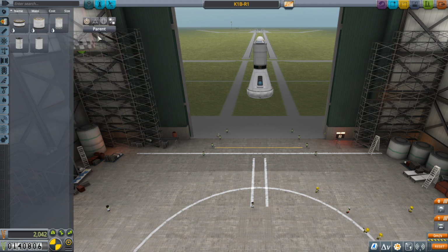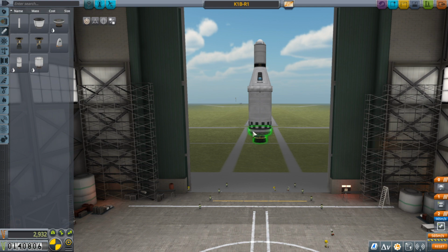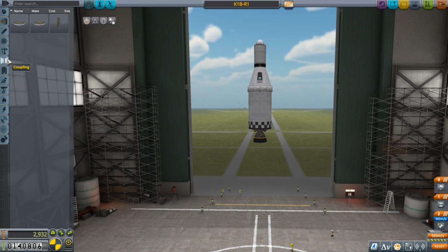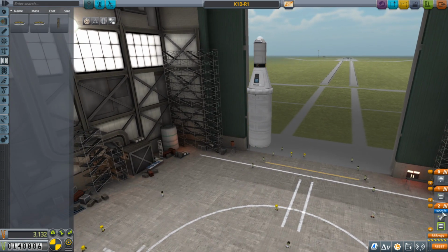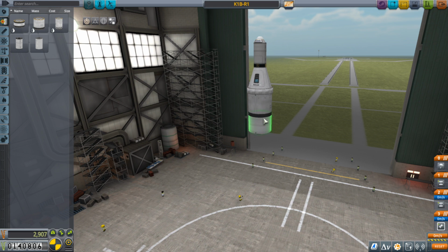So here we are. This is going to be our final stage. Using the Terrier engine, this should get us to orbit. I like that one for an orbital engine. All right, and then I will couple this in here. So now we have about 565 meters per second there. I wonder if I get a little bit more change with a smaller tank. Nope. Okay. So I'm going to want those 500 meters per second.